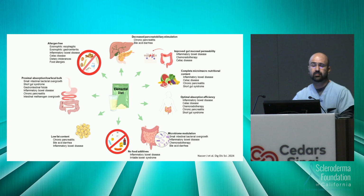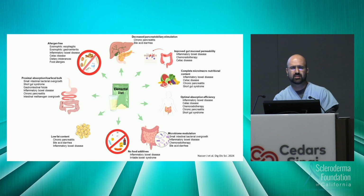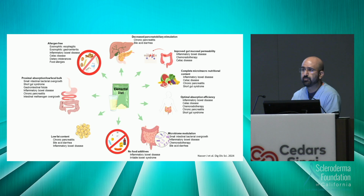And this is not a new concept. This was introduced roughly in the early 70s for two reasons. Number one, for burn victims, because they could not catch up with their absorption, and TPN hadn't improved that much at that point. Number two, for NASA, because they wanted a diet that has no residue, so you don't have a bowel movement, so we can send people to space. So that's actually how it started.